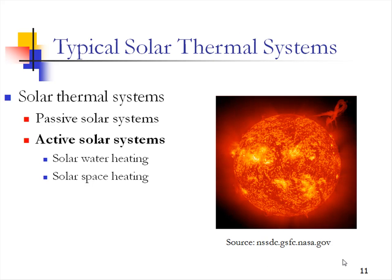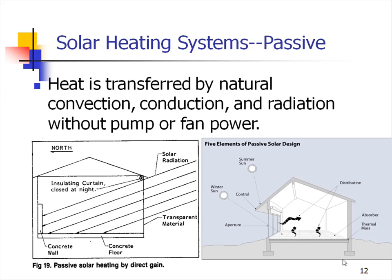There are two basic systems, passive and active. I think from Victoria's PPT, we see this picture a lot. If you have south-facing transparent windows, the sunlight will naturally go in and hit your room. If you have some heat storage, like concrete, a bed, or other thermal storage material, it will absorb the sun's power, and then release the heat energy at later times.